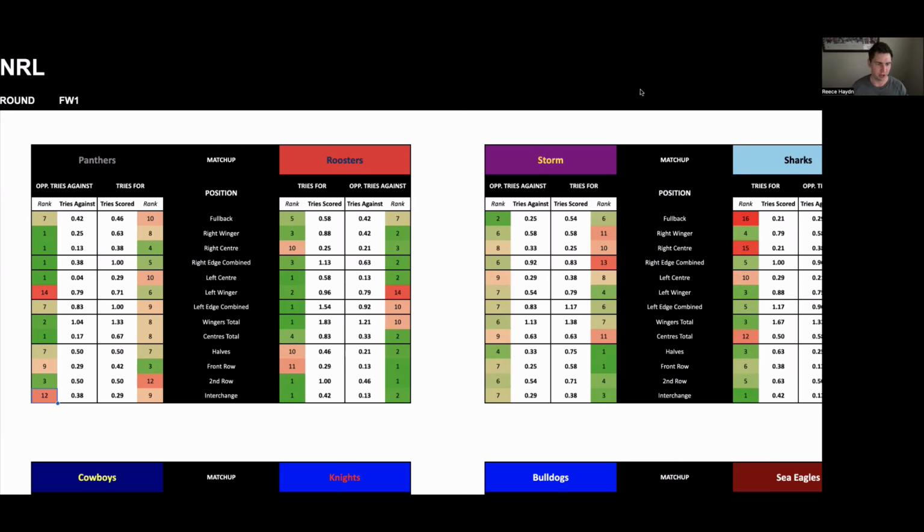Firstly, for the Panthers, we kind of touched on this when I explained what you're looking at here and how it works, but the Roosters' left wing defense is pretty poor, ranked 14th in the league. That's where I'm expecting the Panthers to target their attack and look to capitalize on that, especially with Nathan Cleary back into the side.